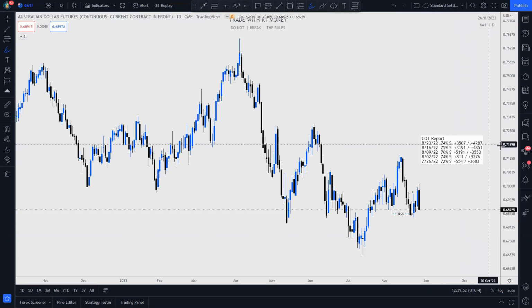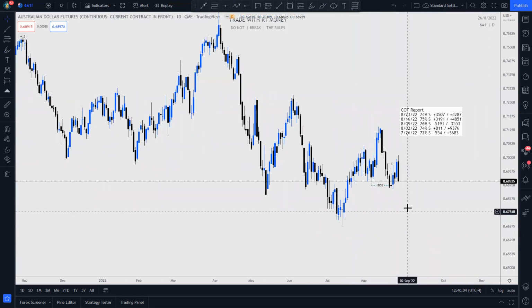3,507 long positions and 4,287 short positions. All right, but their majority is short. The majority of them are short. It's almost 75, not quite. See how it formed this head and shoulders here? This is what I was talking about. This is what I'm talking about right here.